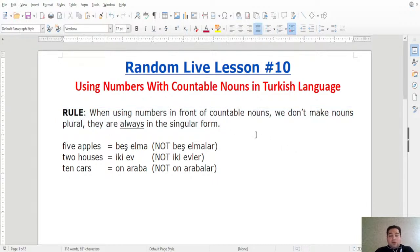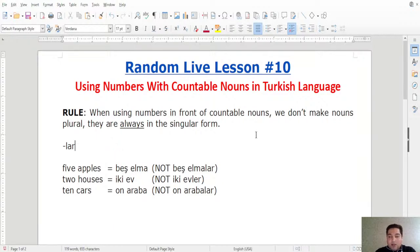So, for example, what are the plural endings in Turkish? As you might remember, it's lar or ler, right? So we use either lar or ler to express plural, to make the nouns plural. I already have a separate lesson on this, so you can find it in the channel in the grammar classes. But basically we have two endings, and depending on vowel harmony, for nouns whose last vowel is a hard vowel like a, ı, o, u, the ending will be lar, and for nouns whose last vowel is e, i, ö, ü, you will use ler.